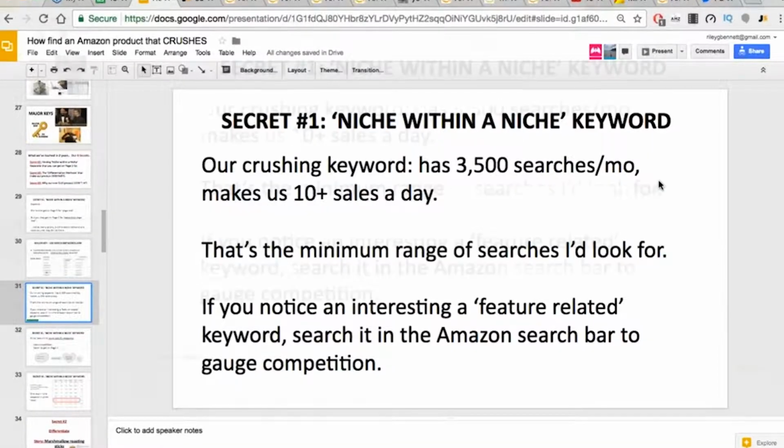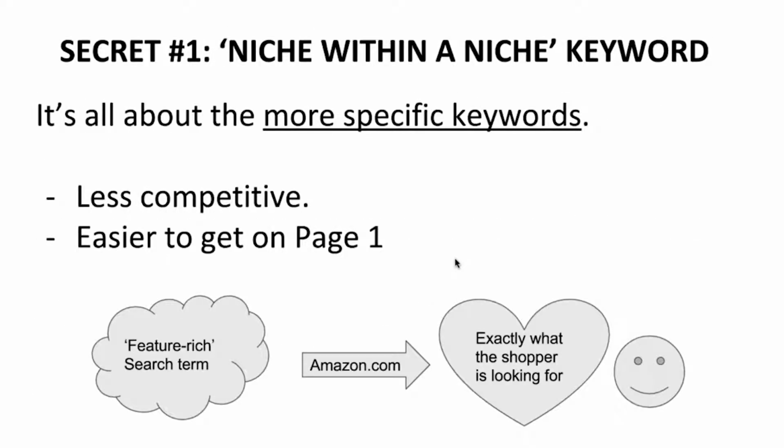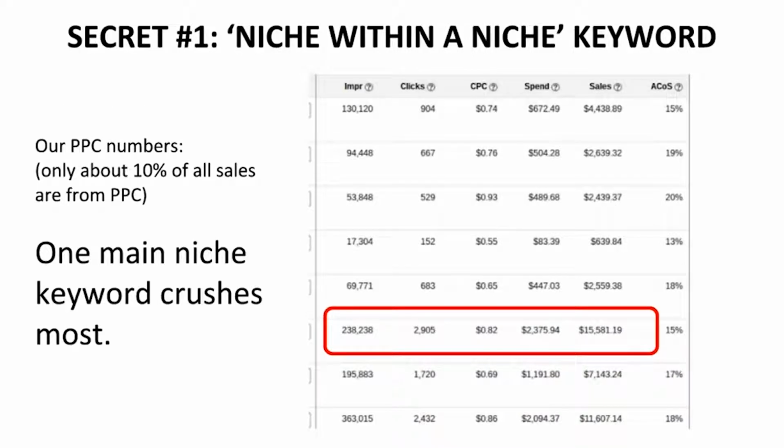Back to full screen here. So it's all about those more specific keywords. I'm all about less competition, finding those more niches, so to speak, because it's easier to get on page 1. Most shoppers are going to buy on page 1. A lot of people do buy on page 2, but it's even better to get on page 1. It's going to be feature-rich, like extra thick, that describes what it is. So it's more specifically what someone is exactly looking for, if that makes sense.